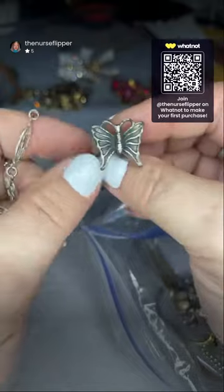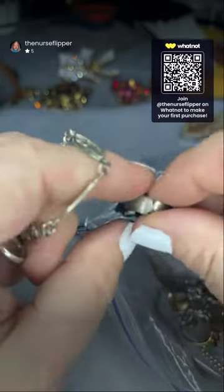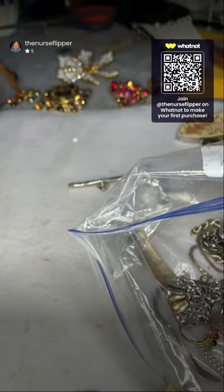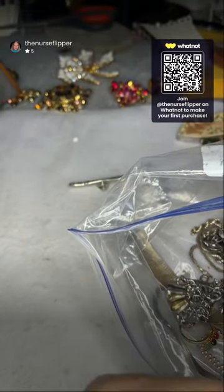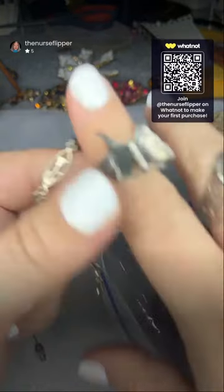Oh, I found a butterfly. Sterling butterfly. And it's an open one, so it's adjustable. Not stamped.